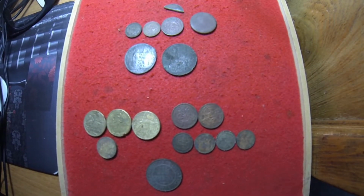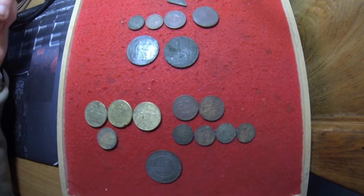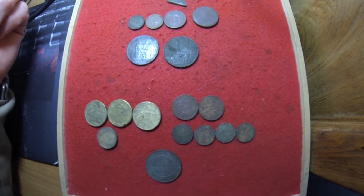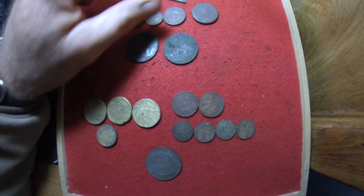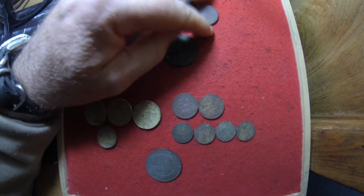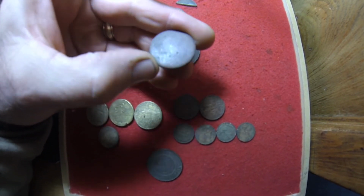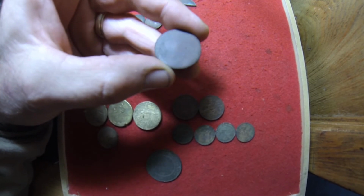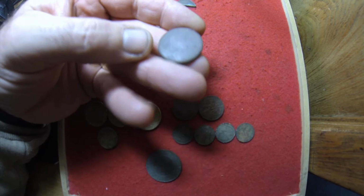Yeah, so we'll have a bit of a look at what I found this morning. First park I went to, which is the one I've been going to for a few years now. Not too bad. Got a couple of ones, a 2 cent piece, a bit of a 2 cent piece. This is, well, I'm not sure what it is actually. It's just sort of a brass blank, and it's been drilled slightly off centre on the back. But yeah, that was down really deep.